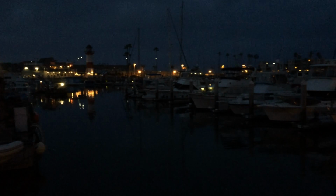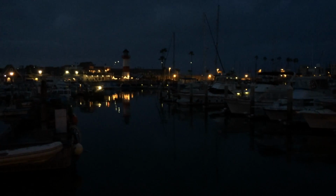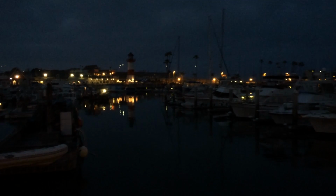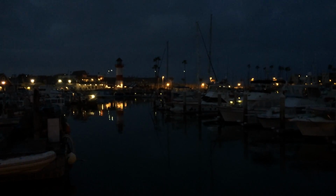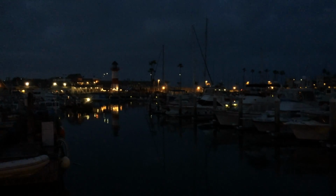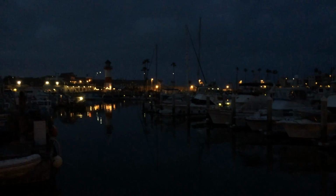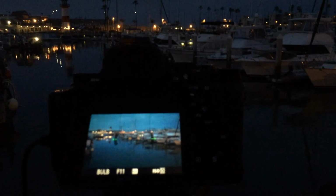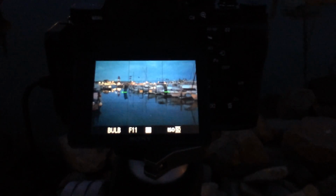The Oceanside Harbor this morning, taking some shots of the boats and these restaurants with this cool little faux lighthouse in the background. It's about a half hour before sunrise, so there's going to be some really nice blue tones and some good reflections in the water. I'll show you one of the shots I just finished up here. The camera just finished taking that one, so you can see you've got some good blues in there.